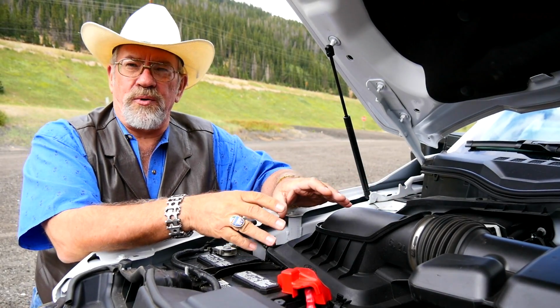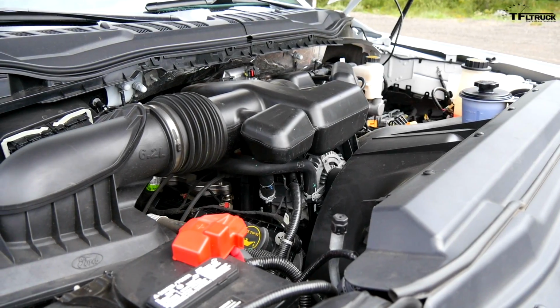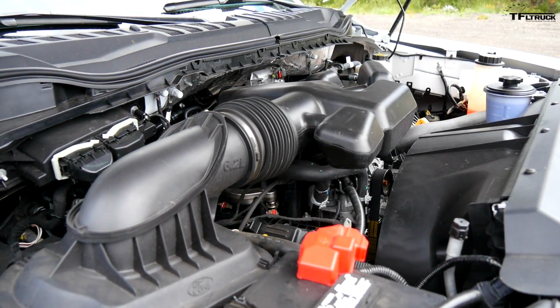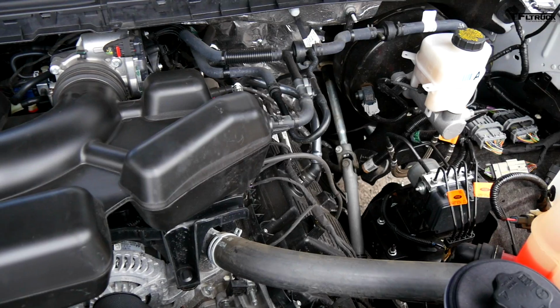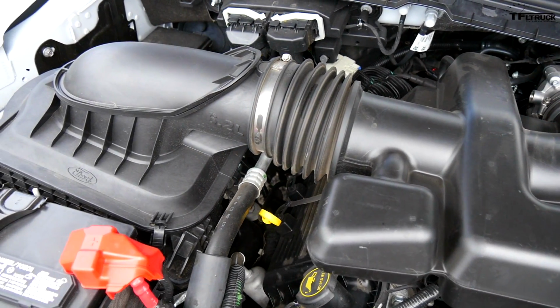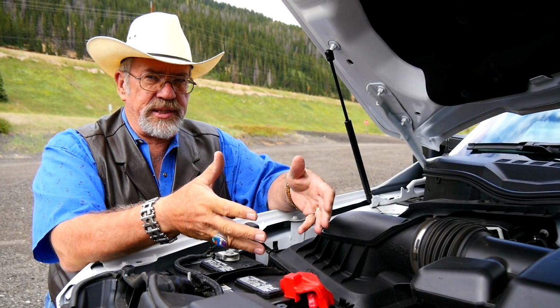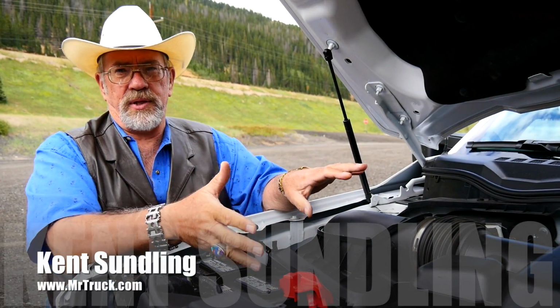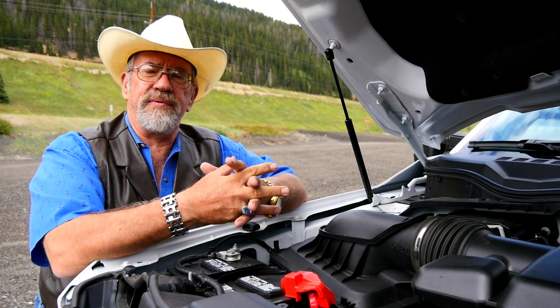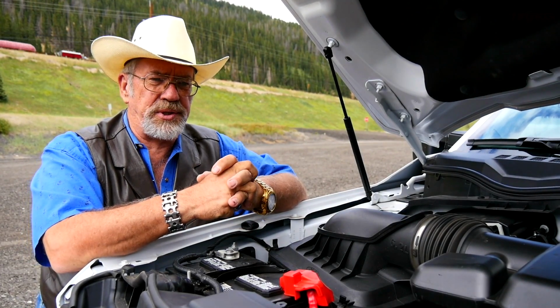This 6.2 has been around a while, but it's got a power increase this year for 2017. It has 385 horsepower and 430 pound-feet of torque. It's not the same 6-speed. I call this one a detuned 6-speed for this engine. They're saying it's made for this engine. So whichever way you go, it's doing fine. I've driven several of these now, and the transmission does what it's supposed to do.